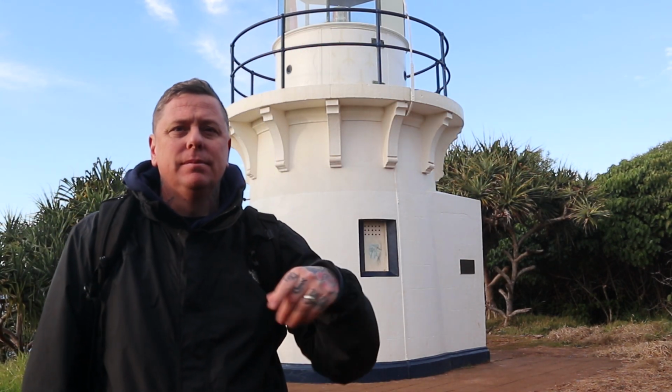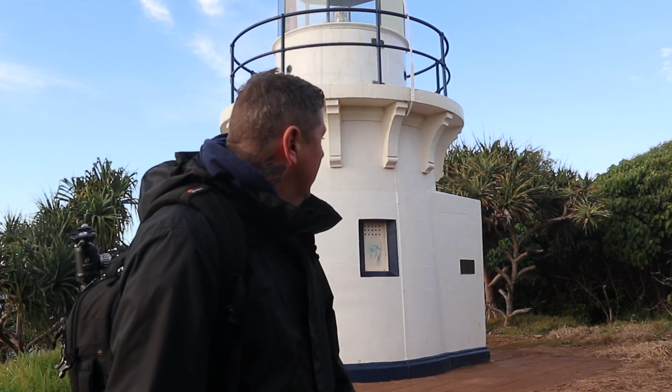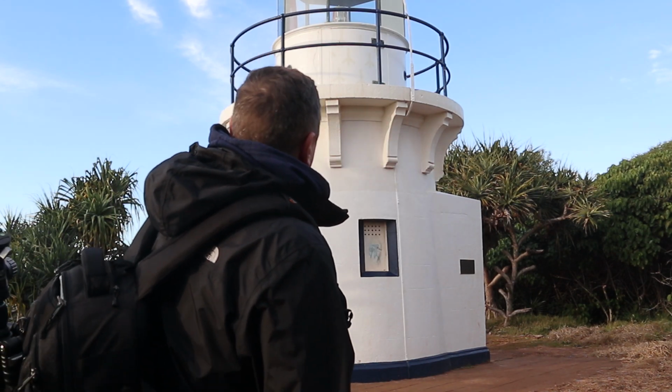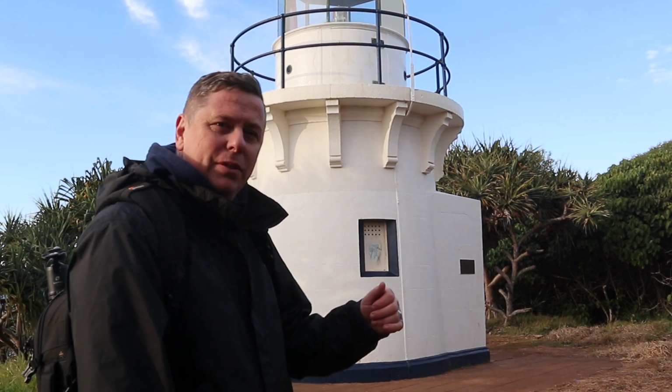I'll chuck a pic up. It was last winter I took this photo, and I'll show you if you're ever around this area around winter time when the Milky Way is at its best in the southern hemisphere. Come here, don't have to be here too late. I think the photo I'm going to show you was about 10 PM, so I wasn't here at like 2 AM in the morning. Had the Milky Way over the top of this lighthouse. I'll chuck that pic up for you and we'll move on.